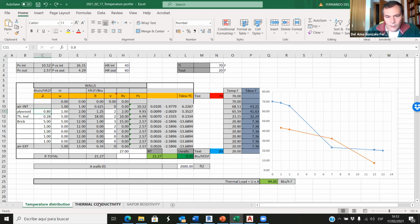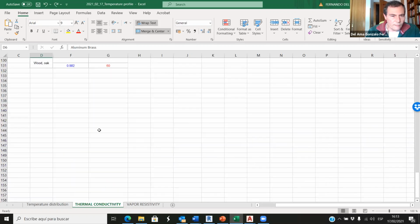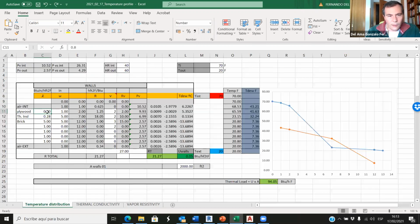Okay, so you have another tab here. If you click here on thermal conductivity, you have the thermal conductivity of different materials. So there is a long list of materials, and we have to find, let's say, plywood. Okay, so plywood, it's 0.8. This is the thermal conductivity of plywood. So you go back to this temperature distribution, and this is 0.8. Okay, so we have 1 inch, 0.8.